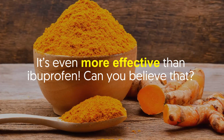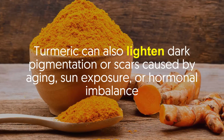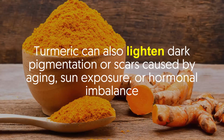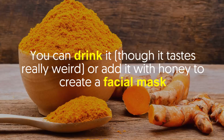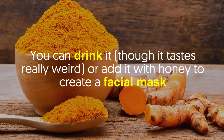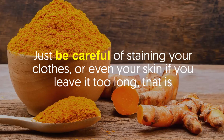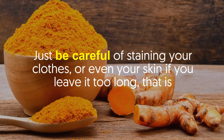Can you believe that? Turmeric can also lighten dark pigmentation or scars caused by aging, sun exposure, or hormonal imbalance. You can drink it, though it tastes really weird, or add it with honey to create a facial mask. Just be careful of staining your clothes or even your skin, if you leave it too long, that is.